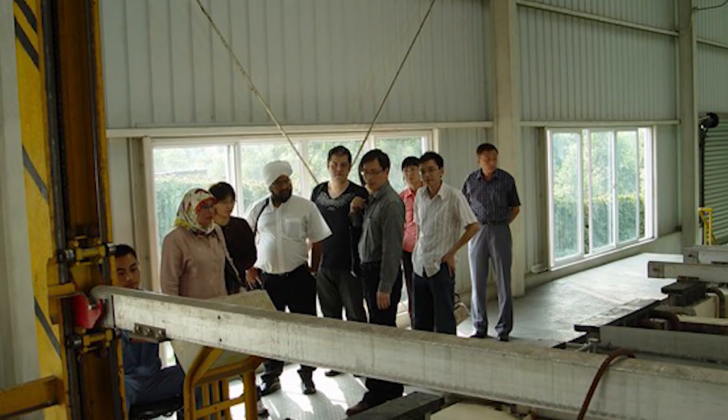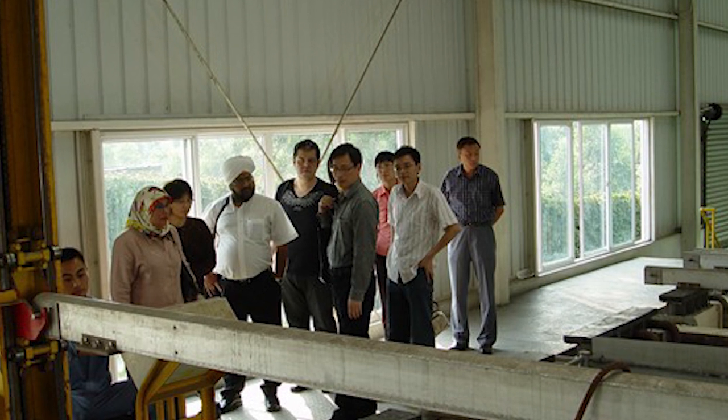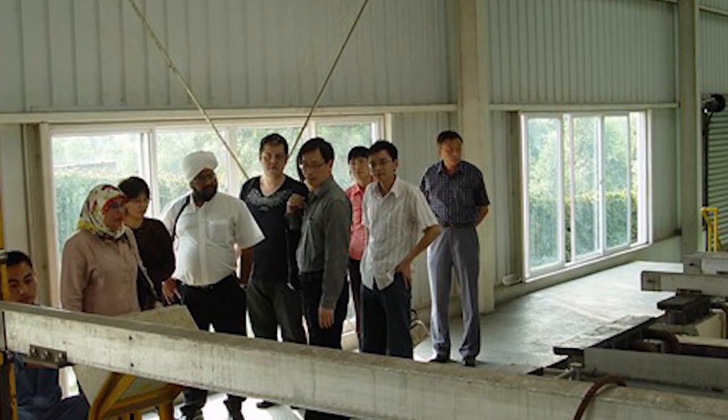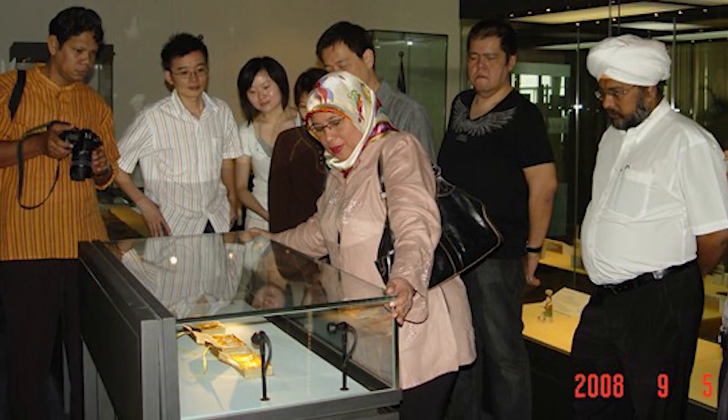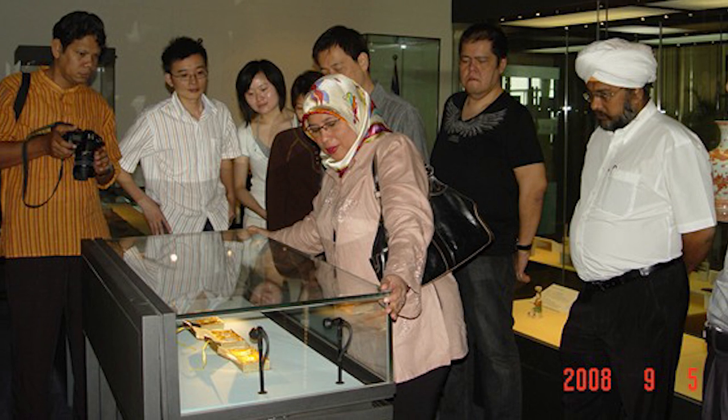A committee from the museum made a special trip to Chengdu for a site visit in September 2008. There they inspected workshops, production lines, and prototypes of display cases carefully. Technical discussions between experts from both parties ensured a satisfactory outcome.